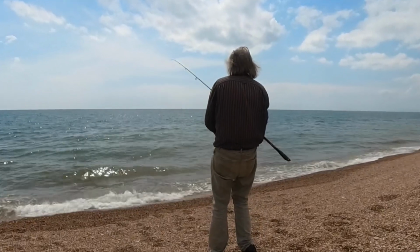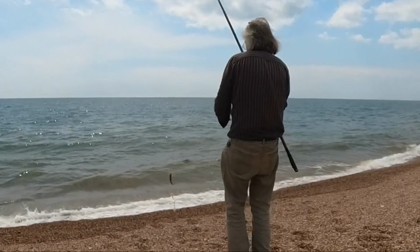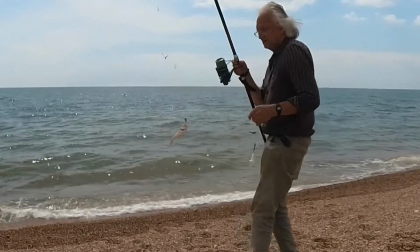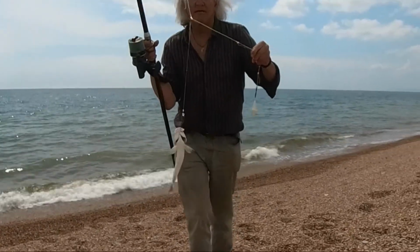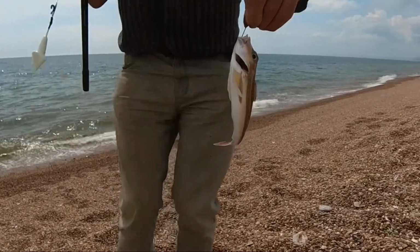I had switched the reel line over to mono just to try something different. Had I been using braid, I would have probably spotted the bite. However, I'm happy with this since it avoids a blank. It's a gurnard of some sort, but I'm not sure of the species. It's taken lugworm rather than the rag.